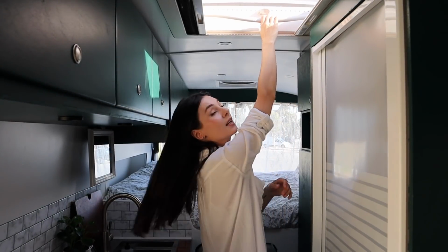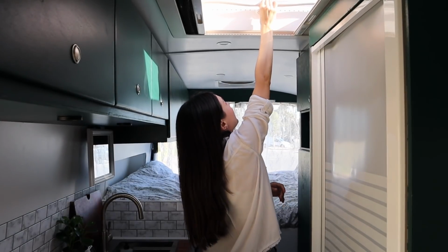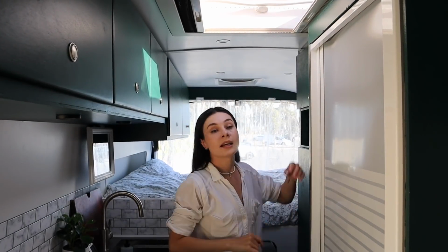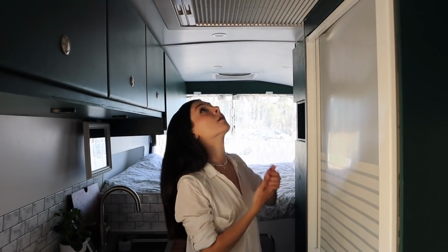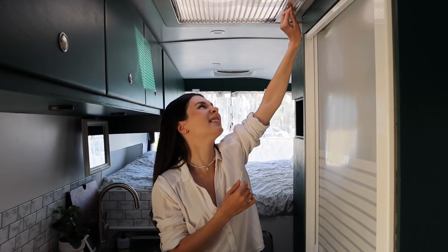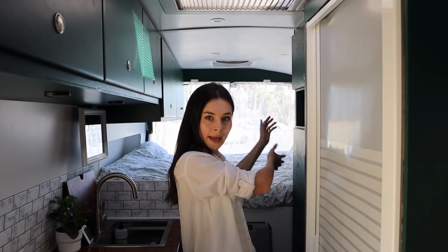I cannot see anything right now, but yeah, it works kind of like this. And at nighttime we usually close it so there's no extra light to disturb us from sleeping. I'm gonna open it now. Alright, shall we go to the bed?